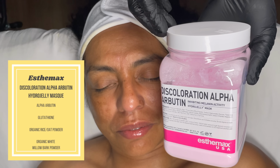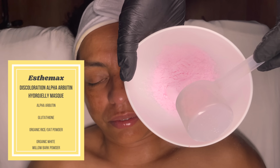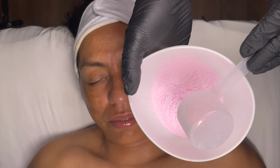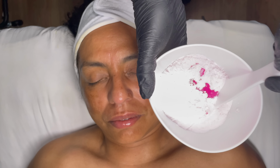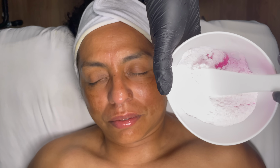Arbutin works by inhibiting tyrosinase activity to reduce the amount of melanin the skin produces. Less tyrosine means less melanin, which means a more even complexion with less pigmentation, fewer dark spots, and less notable acne scars.